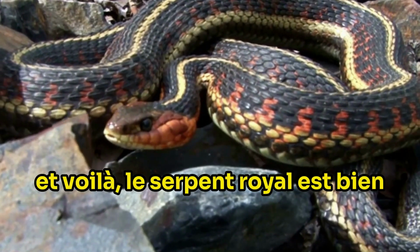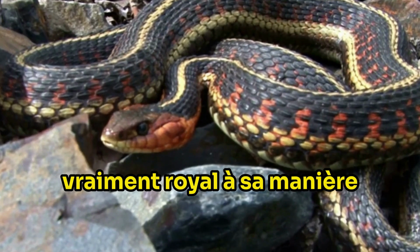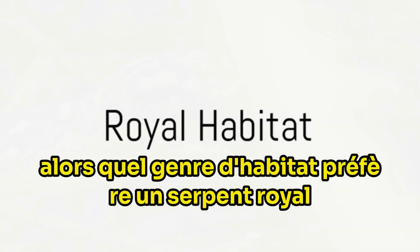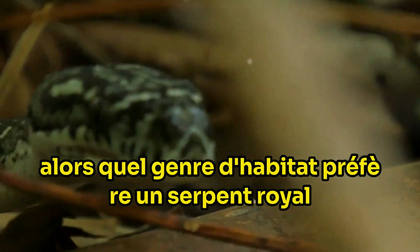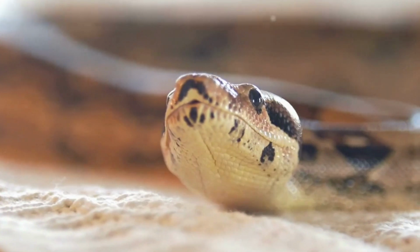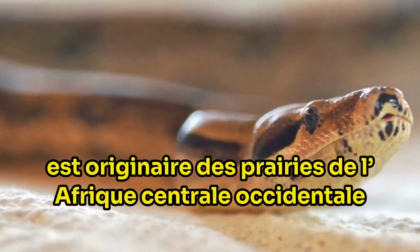And there you have it. The royal snake is indeed truly royal in its own unique ways. Every king and queen needs a castle, so what kind of habitat does a royal snake prefer? The royal snake, more commonly known as the ball python, hails from the grasslands of West and Central Africa.